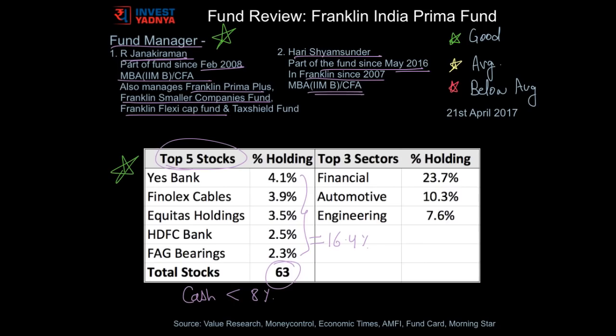Next parameter is sector diversification. Top 3 sectors contribute close to 42% with the maximum weightage of 24% to the financial sector. Due to this well diversified sector contribution, we give this parameter a green star too.